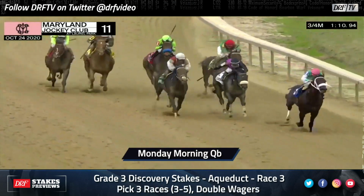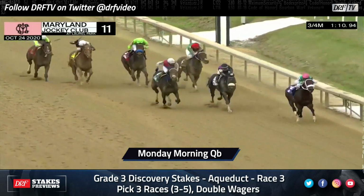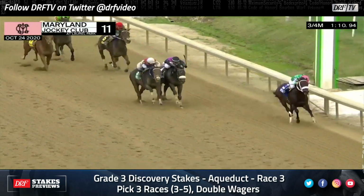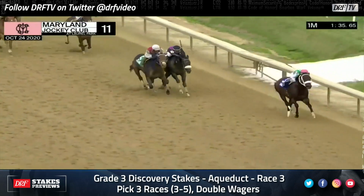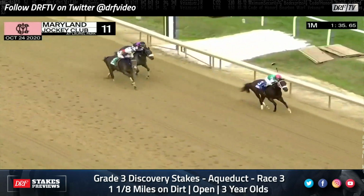This is October 24th at Laurel. It is 9 furlongs. He didn't break that sharply from the gate, but he had good speed. He got right up there on the pace, set a really nice trip, took this thing over on the far turn. And you can see through the stretch, he just stayed on very gamely, kept clear all the way, not letting the closers into the race.